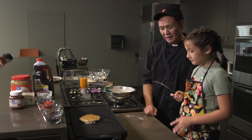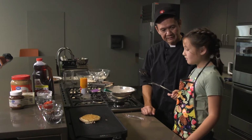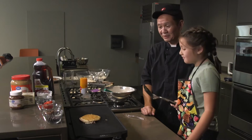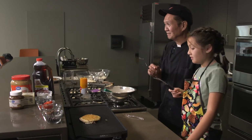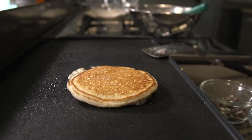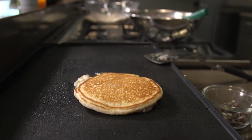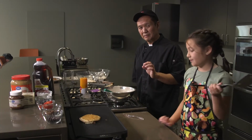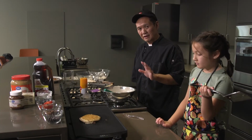Okay. And how do we know when it's done? That's right. You're gonna peek. But it'll take a few minutes. The griddle's set at 325. If you don't have a griddle, you can turn your burner on a medium-low heat, and it'll work just fine.